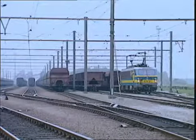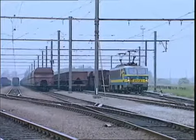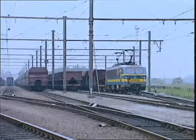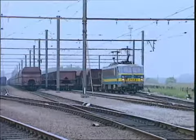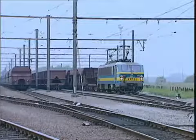The bulk import terminal, which handles iron ore, also handles coal and coke. This fan of sidings sees almost constant activity day and night, with a schedule of more than 30 arrivals and 30 departures in each 24-hour period.